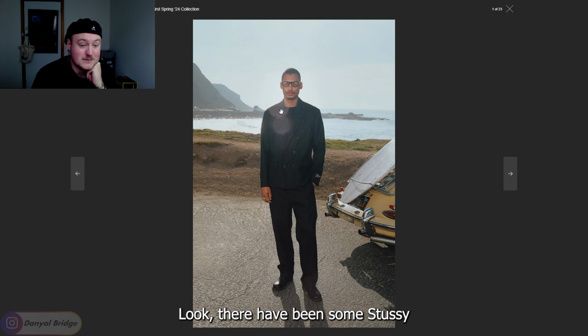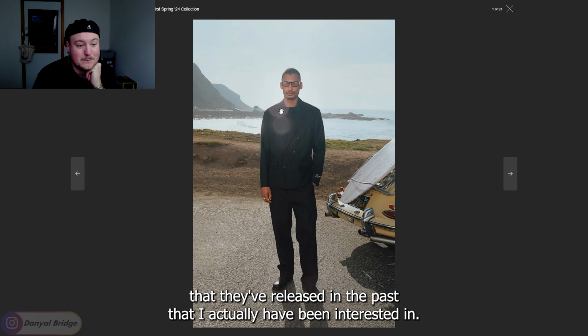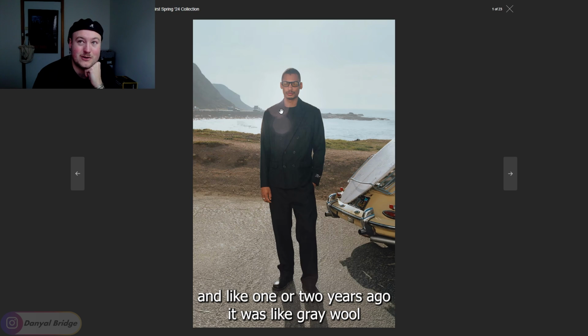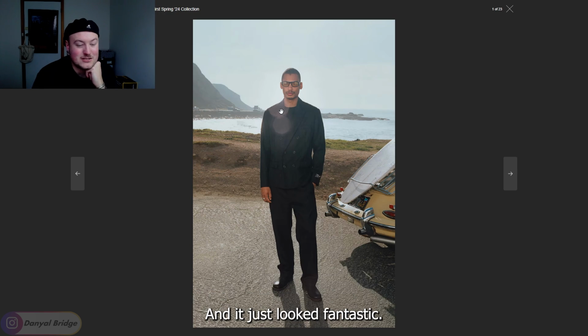Look, there have been some Stussy suits and tailoring pieces that they've released in the past that I actually have been interested in. They did a Harris tweed patchwork jacket a couple years ago, like 1 or 2 years ago. It was gray wool, and then mixed in was this really light blue Harris tweed, and it just looked fantastic.